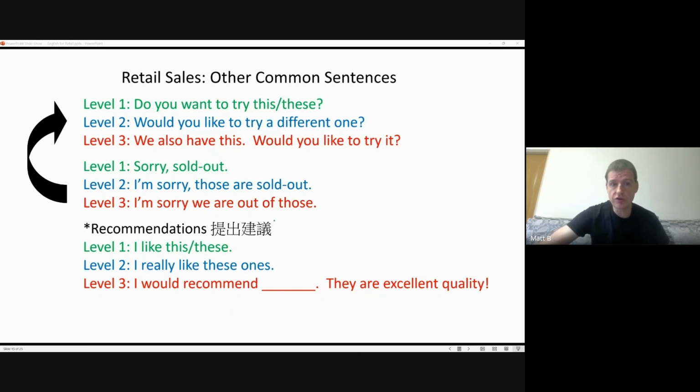Now, number 3, we also have this. Would you like to try it? Now, sometimes you don't have something, so you can say very easily, sorry, sold out. A little bit more difficult, level 2: I'm sorry, those are sold out. And level 3: I'm sorry, we are out of those. So the keywords there, out of. Okay, just means sold out. Same thing. That's a little faster.